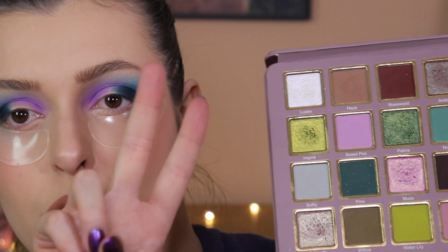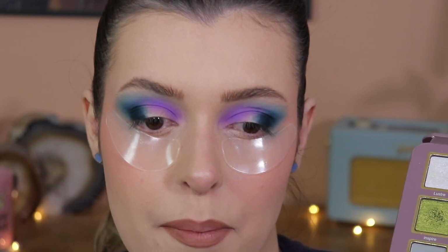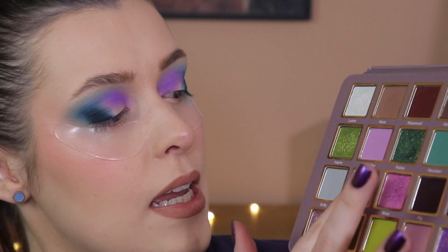I'm going to take the shade Patina and Muse on my fingers, and I just want to smudge things around, and then I'll take a little flat brush and fix it in a minute. But I really love applying metallics with my fingers. I always find that I get the best blend, the best pigment. That's just my personal opinion. And like I said, I'll tidy up with a tiny flat shady brush to not be so blunt edged from the pore of my finger. So I'm going to take Muse and Patina.